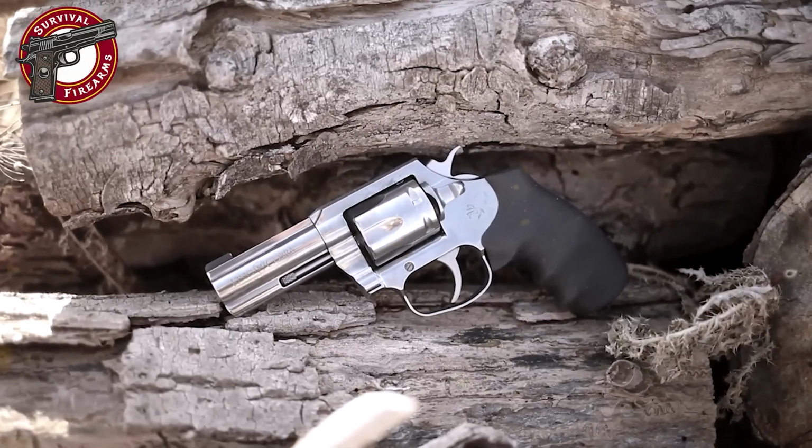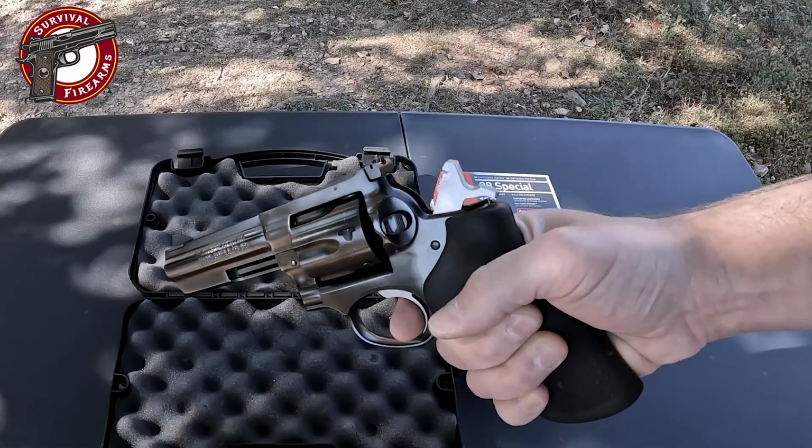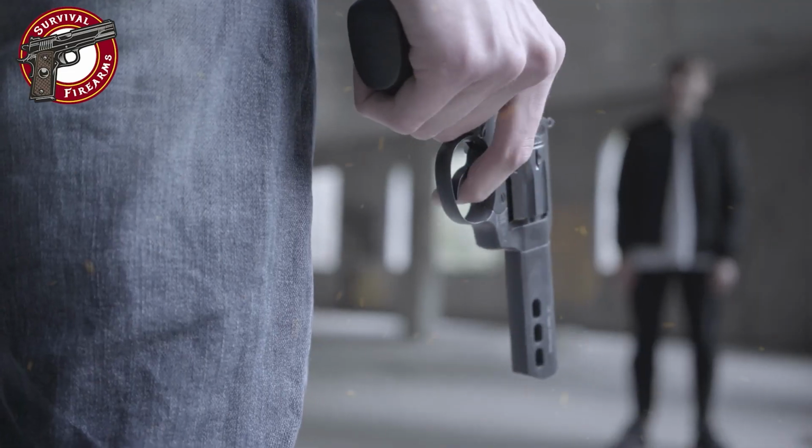Some guns stick with you, not because of the price tag or features, but because they just work. They're dependable when it matters, irreplaceable when they're gone, and unforgettable every time you shoot them.